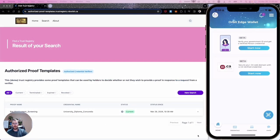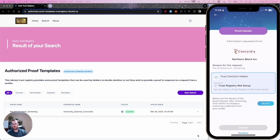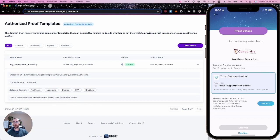So the holder has received another alert, a notification that they received a proof request from Northern Block. And Northern Block is asking this holder to provide their university diploma and these specific attributes. And the question is, well, for pre-employment screening, is Northern Block or any employer allowed to ask for your GPA? So in this example, we may have a trust registry available here that has approved proof templates as per a governance framework. So we could see here a pre-employment screening saying if you're requesting a specific credential, these are the types of attributes that are safe to share with that relying party.